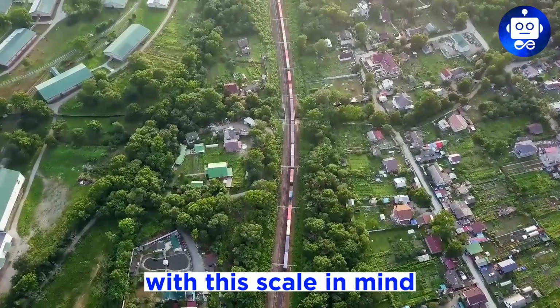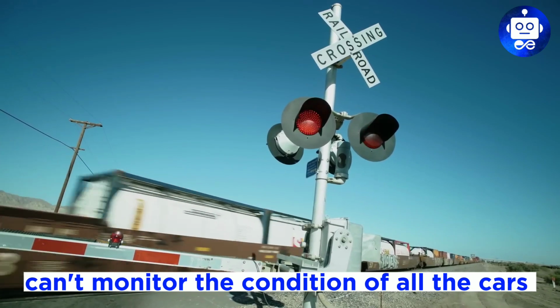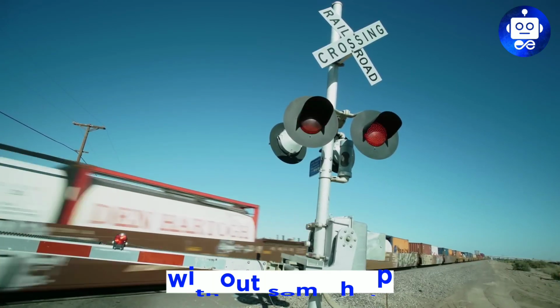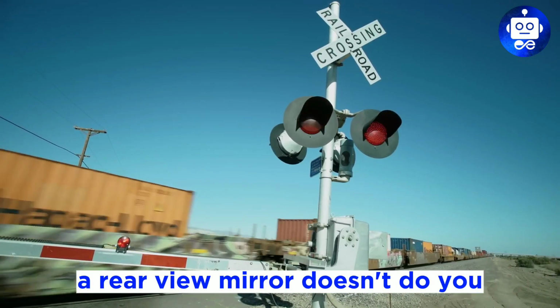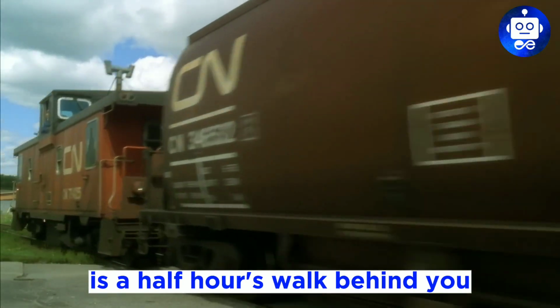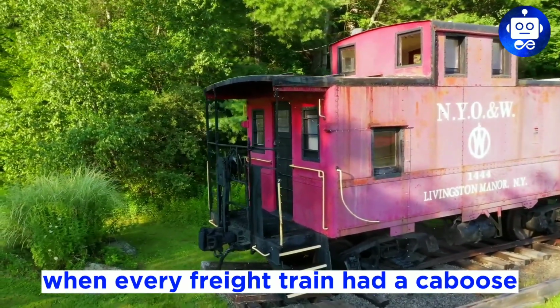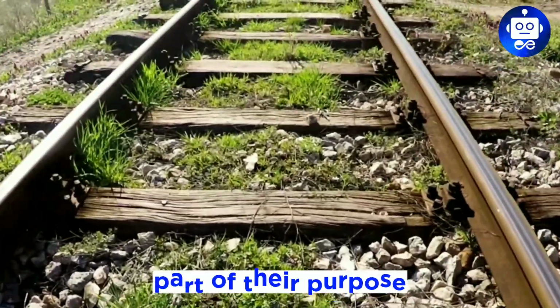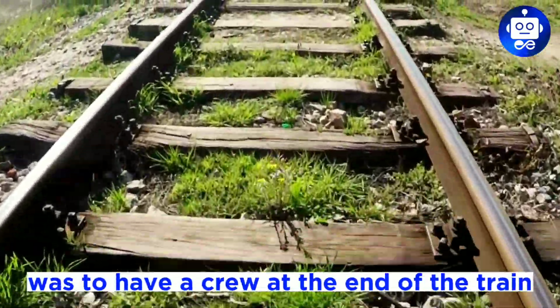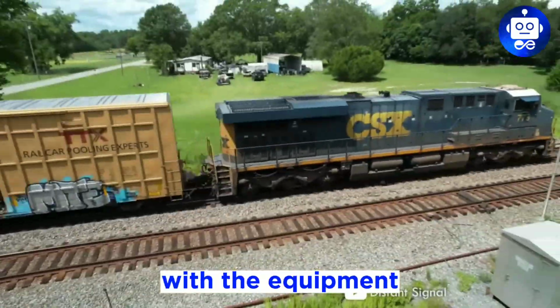With this scale in mind, you can see why the crew in a locomotive can't monitor the condition of all the cars behind them without some help. A rear-view mirror doesn't do you much good when part of your vehicle is a half-hour's walk behind you. There was a time not too long ago when every freight train had a caboose. Part of their purpose was to have a crew at the end of the train who could help keep a lookout for problems with the equipment.